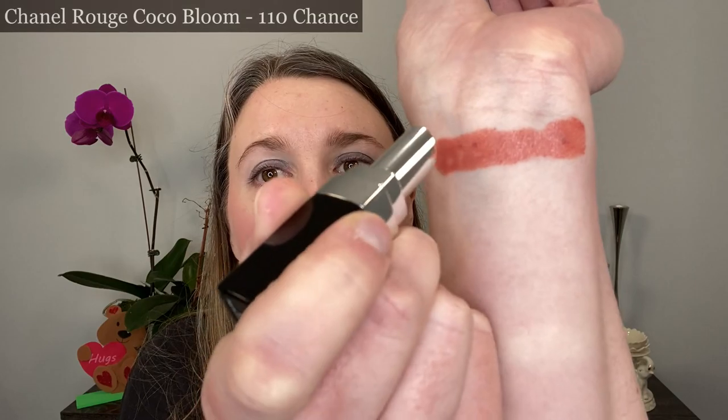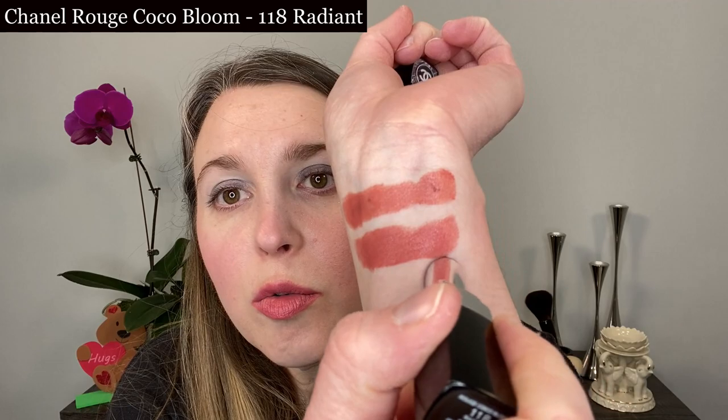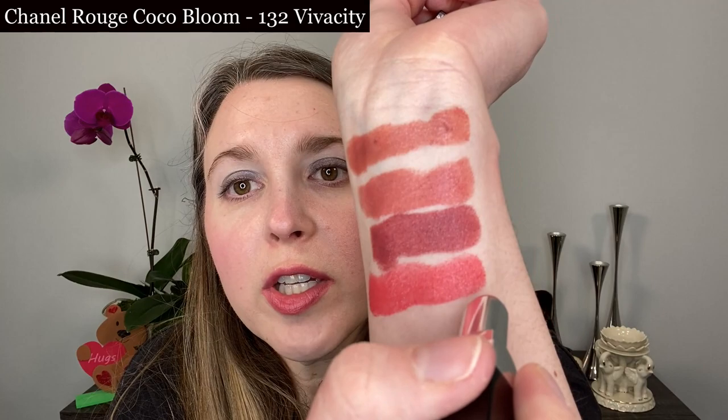This first shade here is 110 Chance, 116 Dream, 118 Radiant, 122 Zenith, and 132 Vivacity.